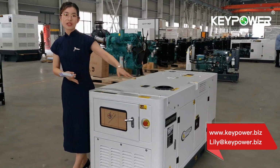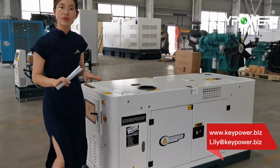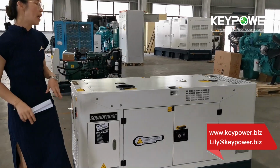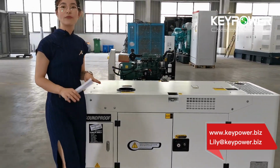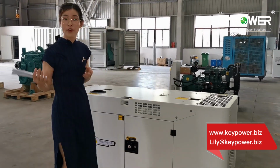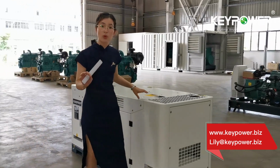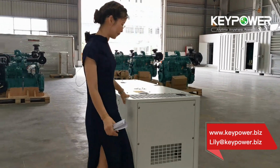750 millimeter. So when we load in the container, we can put 14 units in one 20-foot container and 44 units in one 40 high cube. It can save a lot of cost for the freight. So the freight charge for this unit is quite small and economic.